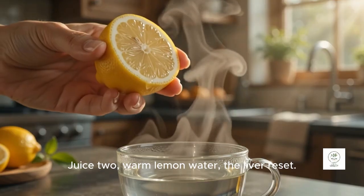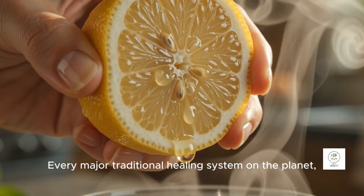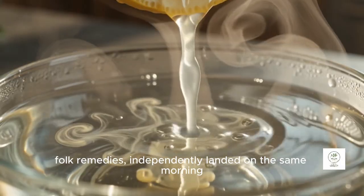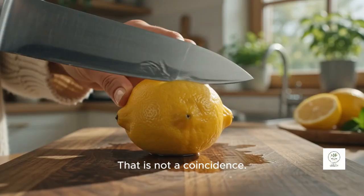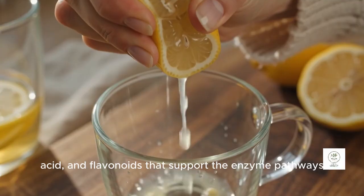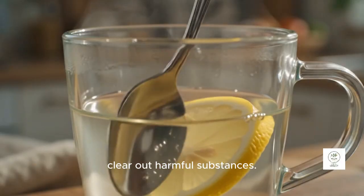Juice 2. Warm lemon water, the liver reset. Every major traditional healing system on the planet, from Ayurveda to Chinese medicine to old European folk remedies, independently landed on the same morning ritual, lemon in warm water. That is not a coincidence. Lemon juice is loaded with vitamin C, citric acid, and flavonoids that support the enzyme pathways your liver relies on to break down and clear out harmful substances.